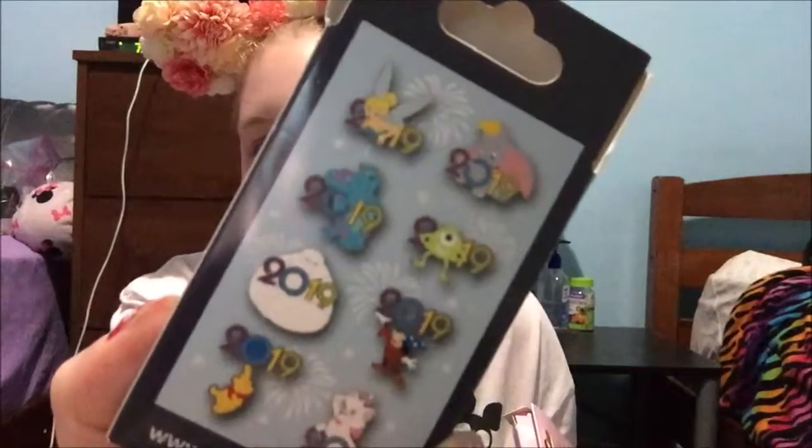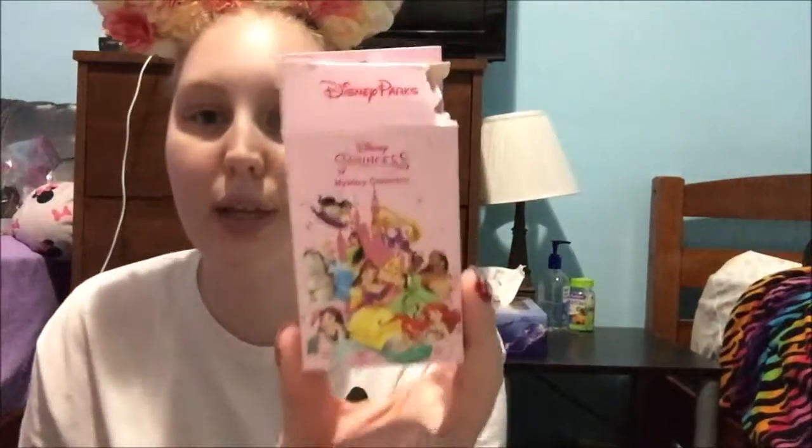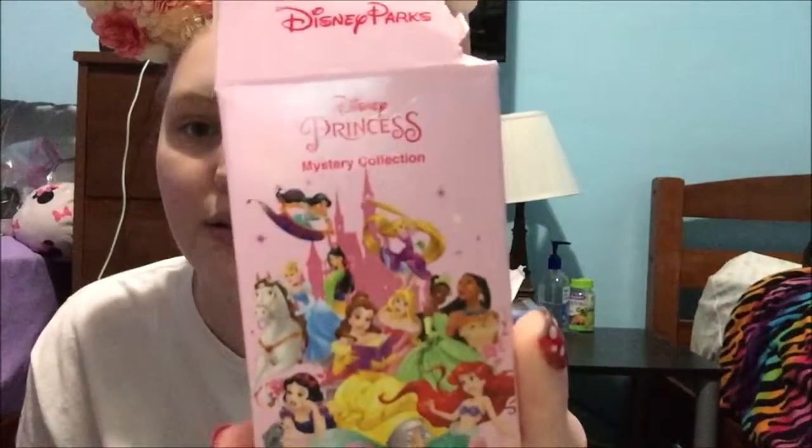So I'm going to start with the mystery pins that I got. I only kept one of each box, but I'll tell you how many I got. Also, I already opened them, so I'll link that video down below as well if that comes out before this one. Or maybe whether it comes out before or after, I don't know. I will try to link it down below. But I had gotten 2 of the 2019 pins, and I got 3 of the princess letters. And they were both $14.99 each. So, like I said, I got 2 of these and 3 of these at $14.99 each.